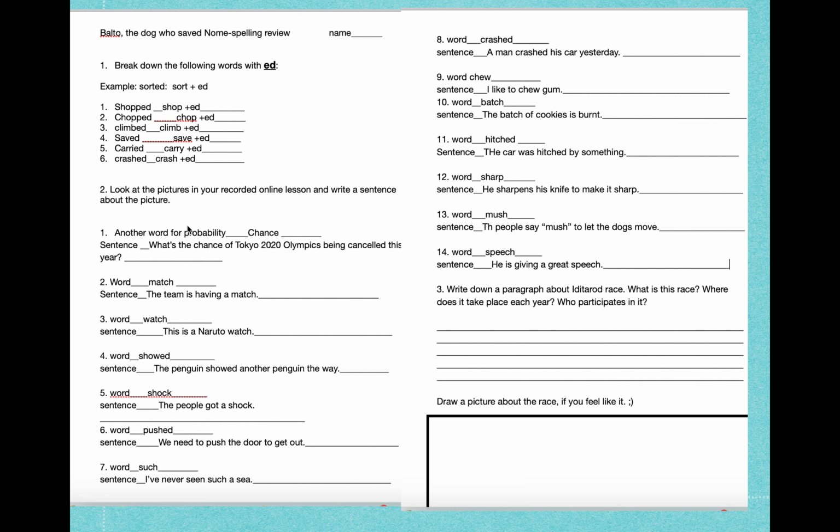Now you needed to look at the pictures and write down the words, the spelling words, and then the sentence that shows what's happening in the picture. So I used some people's responses from homework to write this, okay? Now, the first word is chance. In the sentence, what's the chance of Tokyo 2020 Olympics being cancelled this year? So actually, it has been cancelled until 2021. I'm not sure if you guys heard about this, but it got cancelled. So sadly, we're gonna have to wait a little bit longer to watch the Olympics.